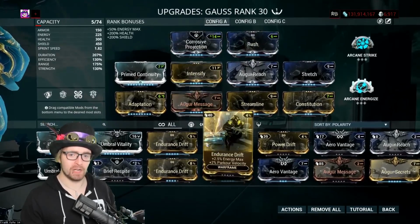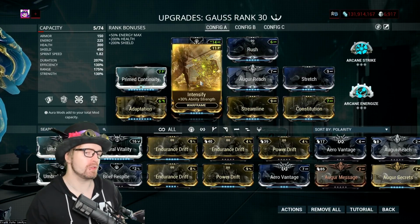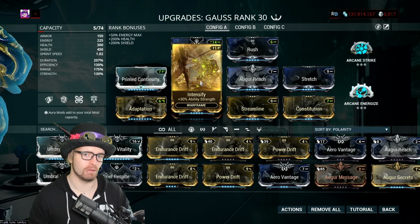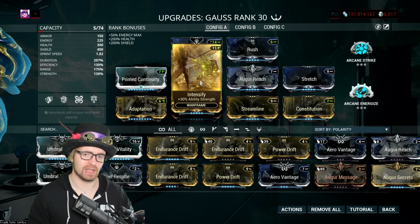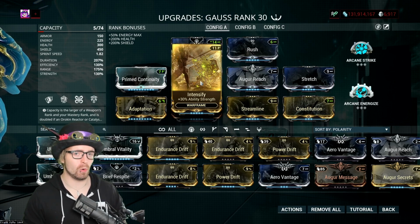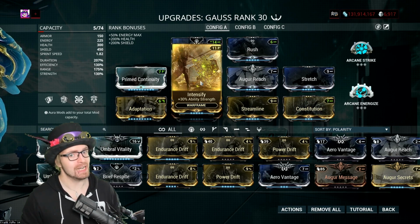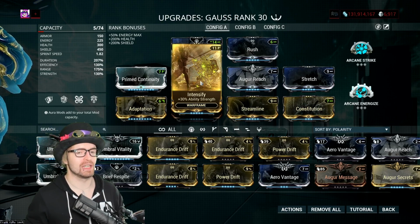We then have a bit of power strength from intensify, and I could recommend maybe going a little bit more than 130% just to make the potency of your explosions as well as the damage a little bit stronger. But because I don't personally feel Gauss is really designed as a damage frame necessarily, I don't see it being too much of a need for him.